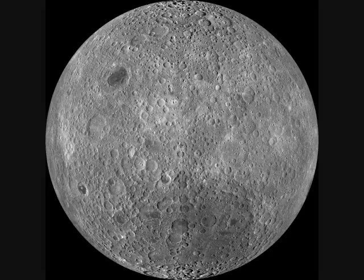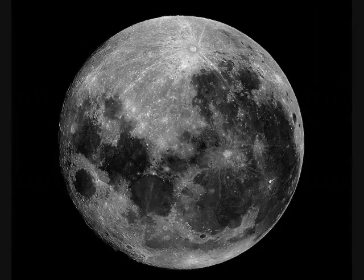This is the far side of the Moon, which we never see from Earth, but it is not the dark side of the Moon. It is illuminated by the Sun. We just can't see it illuminated from the Earth.